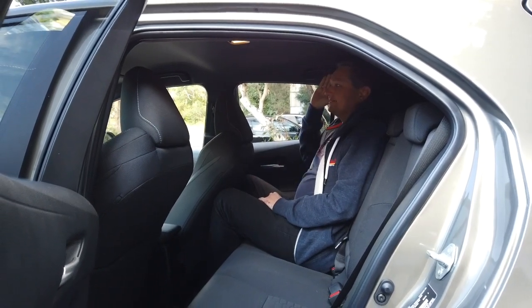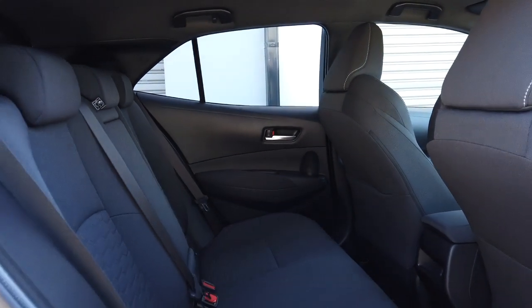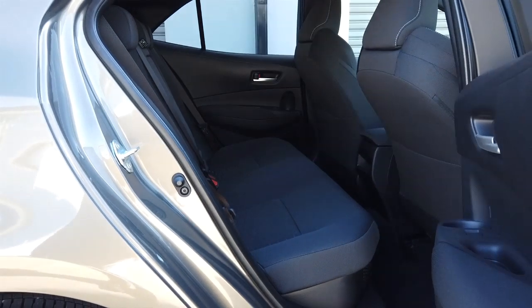Yep. So I guess the styling is really good, but it comes at a cost of packaging. But you know what? If it's like a family of 3 or something like that, and you don't need the boot space, really good car, isn't it?